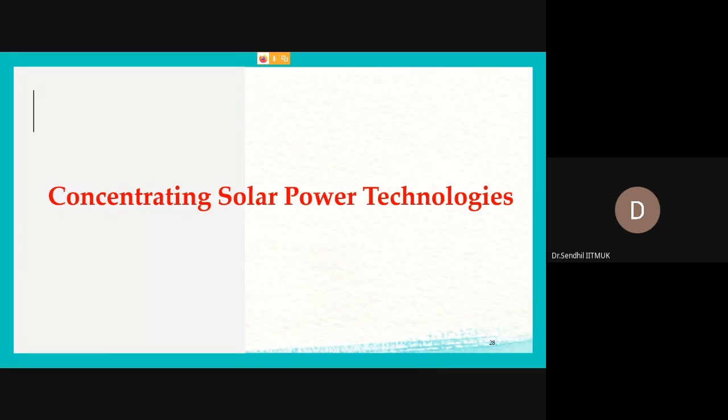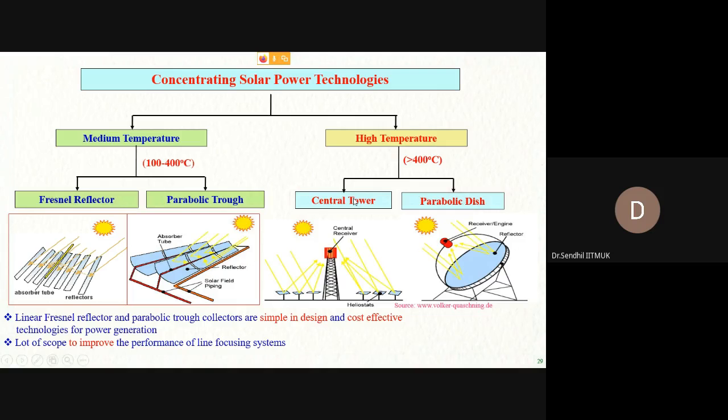Yeah, you can see it here, concentrating solar power technology. In that, 4 systems are there. Now, we are mainly concerned with medium and high temperature. Of course, solar flat reflectors and other systems come under low temperature, which we are not concentrating on. Here we are mainly dealing with concentrating solar power technology at medium and high temperature.